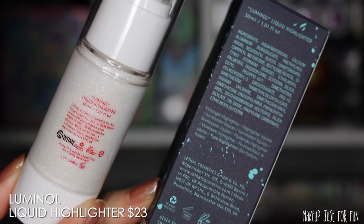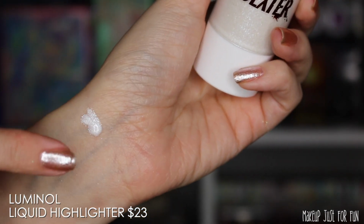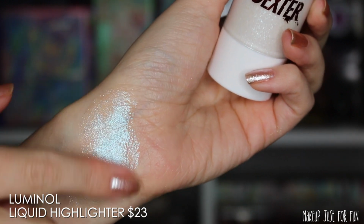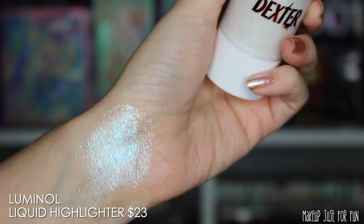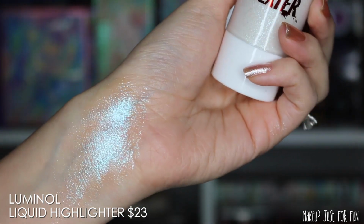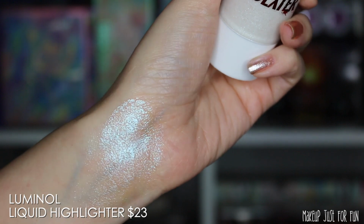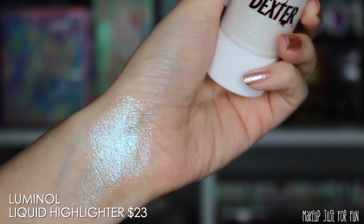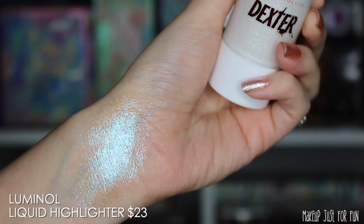Because if you haven't seen the show, the main character Dexter is a blood splatter analyst. So as he's looking at a crime scene, he would use luminol to spray around the crime scene and illuminate the blood. And when luminol is in contact with blood and then exposed to a black light, maybe UV light, I don't know. I'm not a crime scene analyst, but it shows up as blue when blood reacts with luminol. And this is a transparent base liquid highlighter with this minty blue shift. This is just so tongue-in-cheek funny and also a really cool product on top of that.